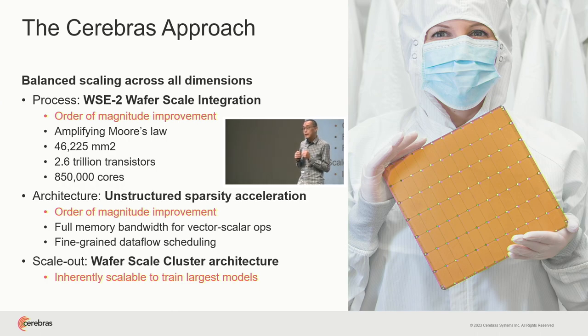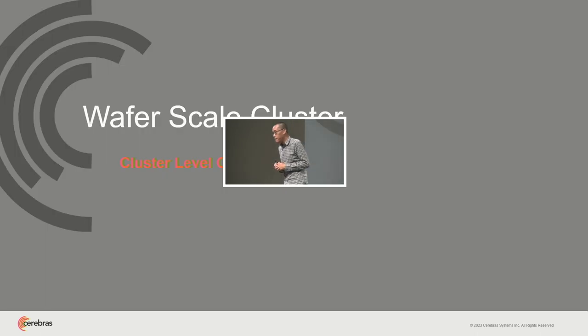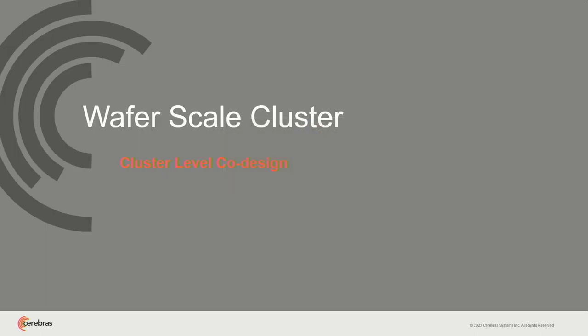We believe that by rethinking the entire cluster architecture, we can architect a cluster that is inherently scalable to train the largest models, and we can overcome all of the limitations of traditional scaling. We call this architecture the Wafer-Scale Cluster Architecture. Before I dive into some more details here, let's look at why it's so hard to scale today.